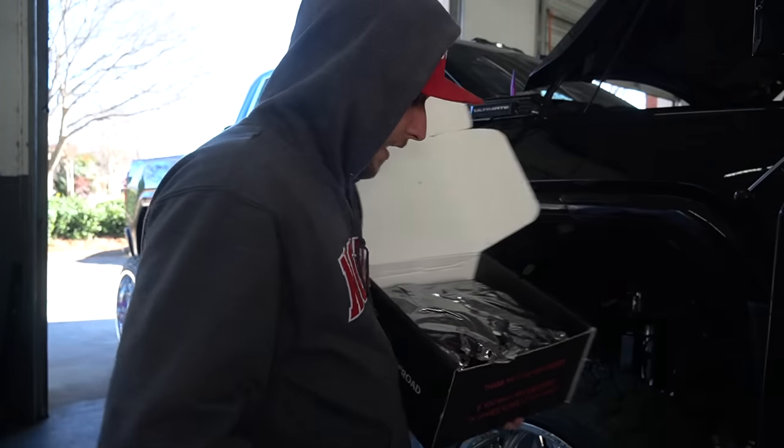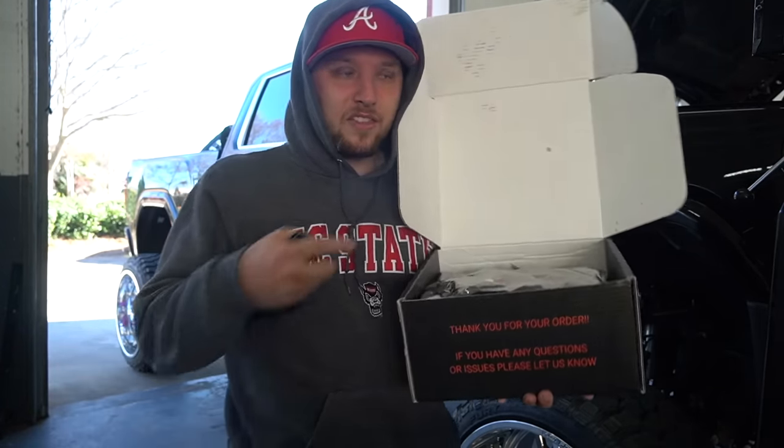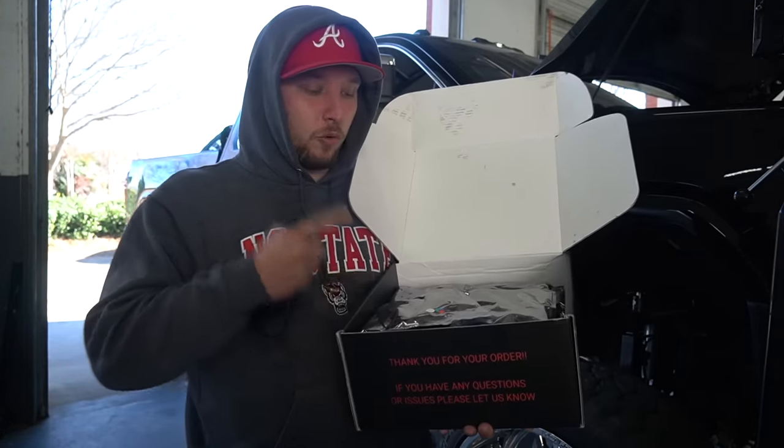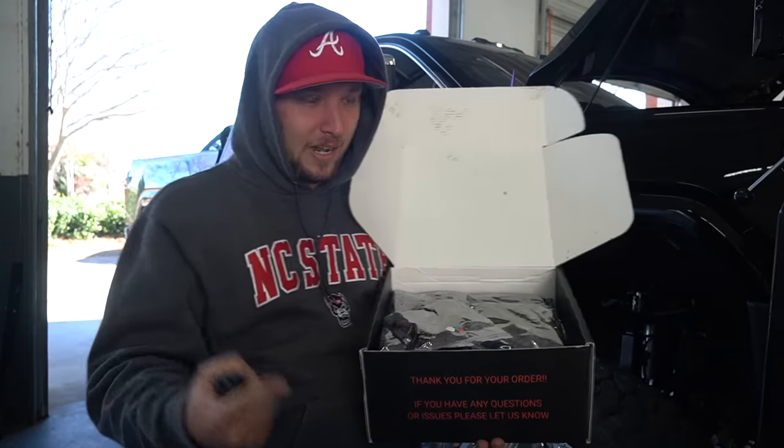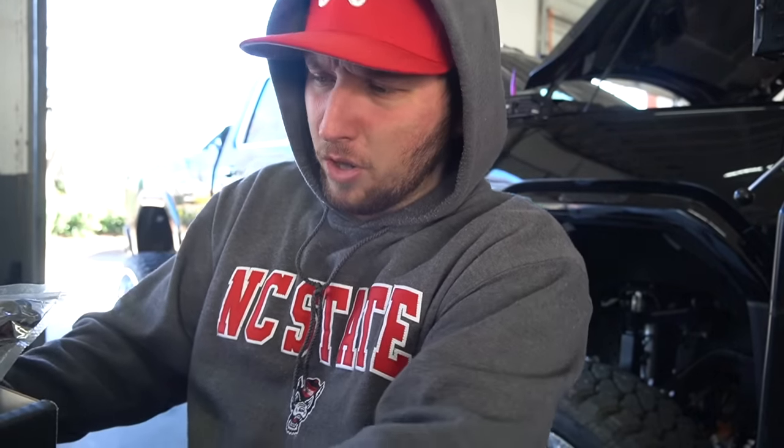Infinite's got the best warranties that we deal with right now. So shout out to Infinite for always taking care of us. It does have their Quadro wheel lights on it already. And this is one of the last steps to get the truck ready for him to come pick it up on Monday. So we gotta get all the rock lights swapped out, everything wired up. And I think we got like a couple little smaller things to do to the truck.